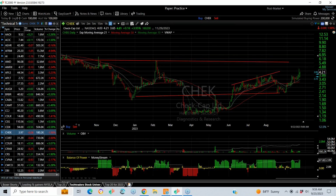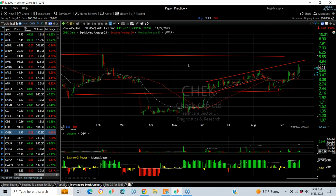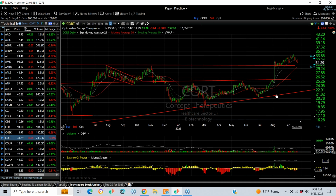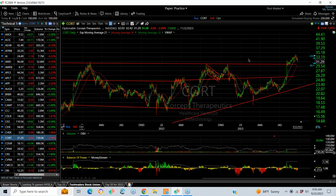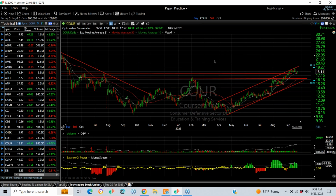Check Cap. I wanted to show you the possibilities because when you see a stock having 4 consecutive bullish days in a lousy market, you should always pay attention. Relative strength is solid there too. Target 5.5. Court, another inverse head and shoulders spike out, break through a double top, and now pulling back. But it's got really good technicals. I like this chart. Be careful though. The stop will be under 29.5.